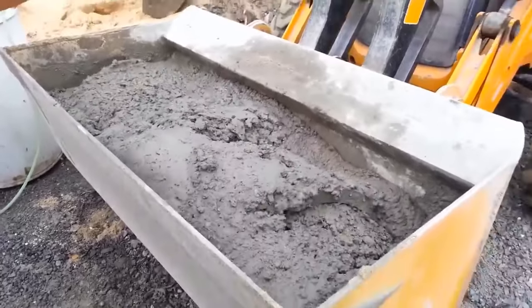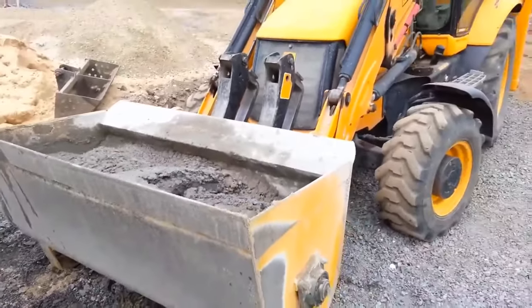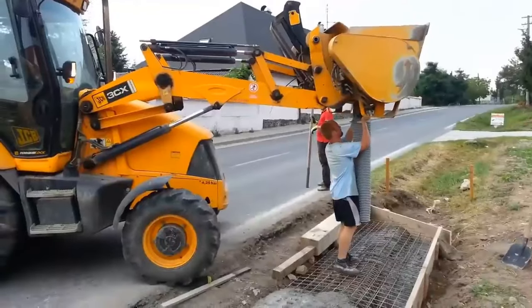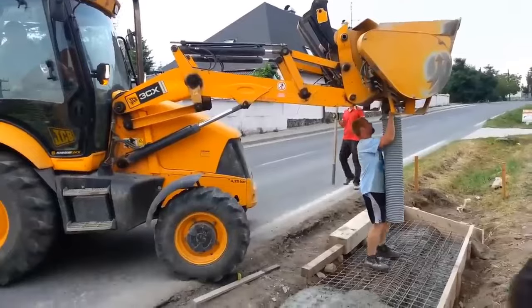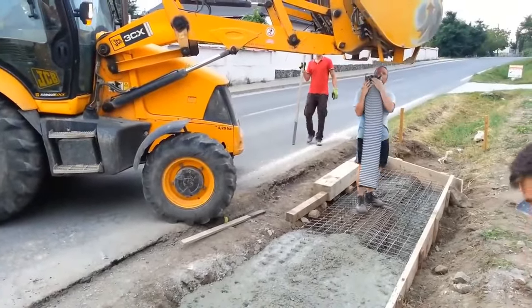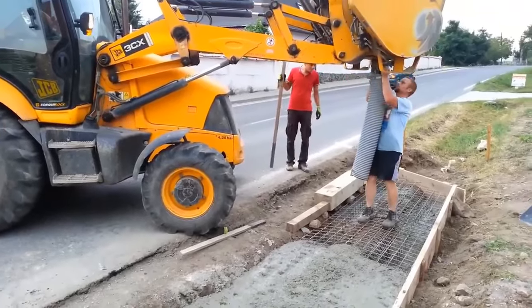The mixing process can be controlled by the equipment operator, allowing them to adjust variables such as mixing time and water content for the best results. As the MZB 600 completes the mixing process, the finished concrete is ready for use.